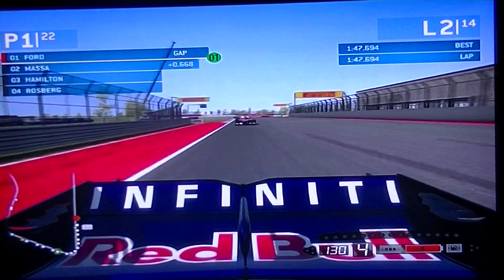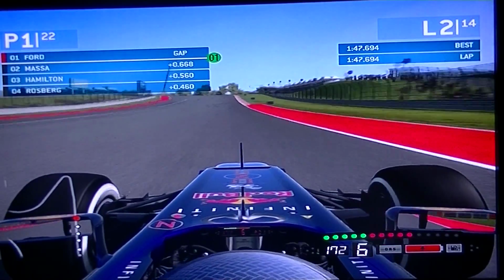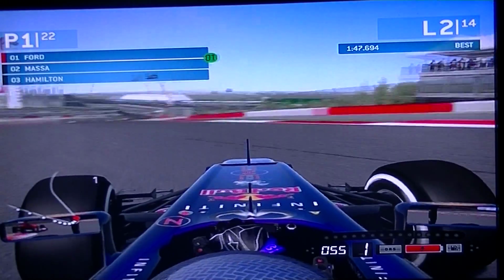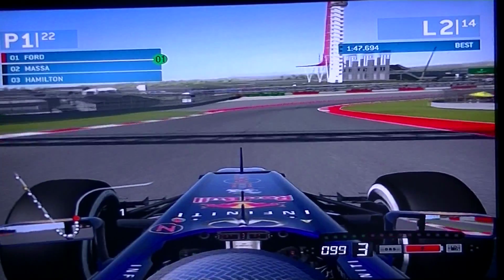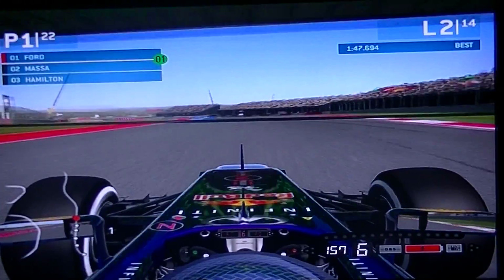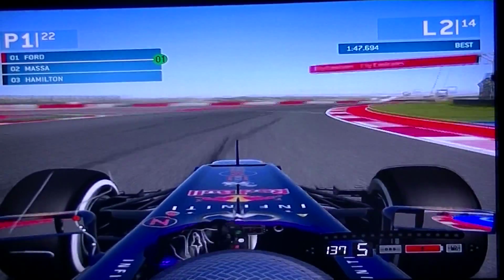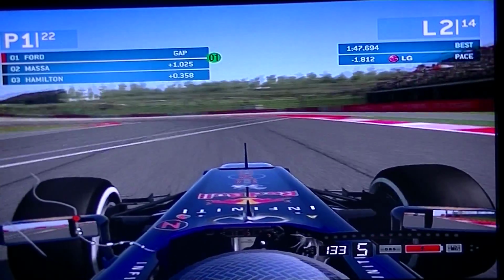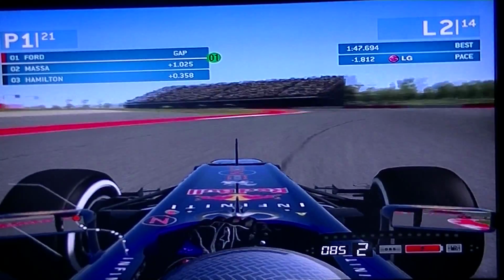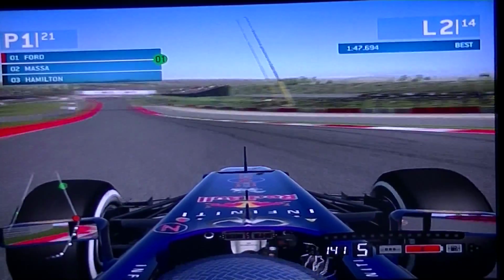So lap 1 done and dusted. So the car starts to sort itself out. Hamilton back to 3rd. So he must have been taking it carefully on the opening lap. So it looks like Seb made up a few spots there. Don't know if he did or not. So you'll find out in Australia if we're with Red Bull or if we've moved to Mercedes or gone to a completely different team.